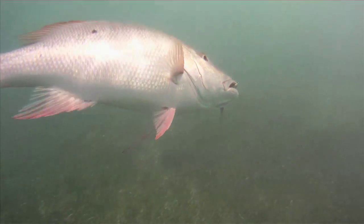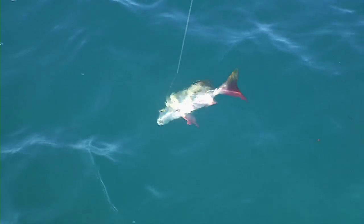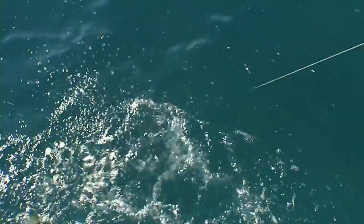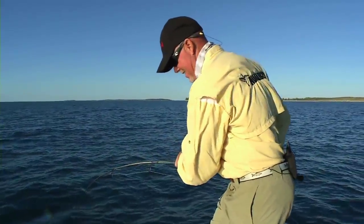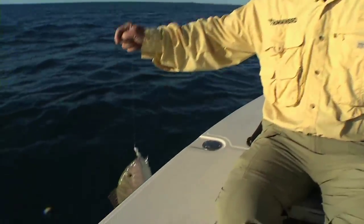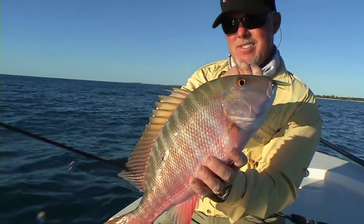Look at the size of that mutton. Look at that. Beautiful mutton snapper. Nice. Wow, look at that boil right there. It must have been a turtle that came up. The blaze is alive, and you gotta just keep moving around. That's the key, is just move around. If you move around, you're constantly fishing new water.